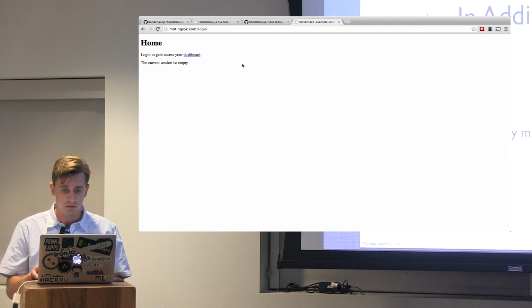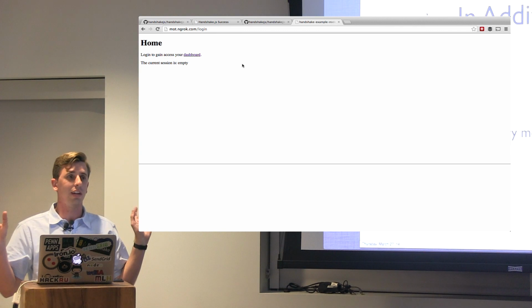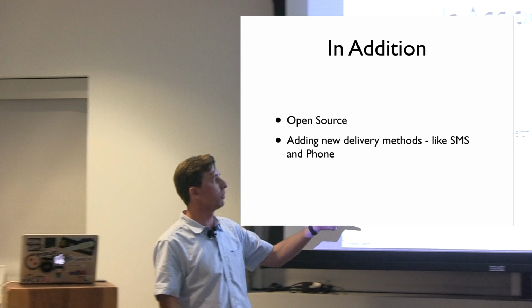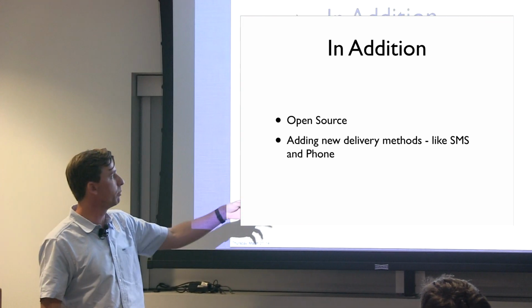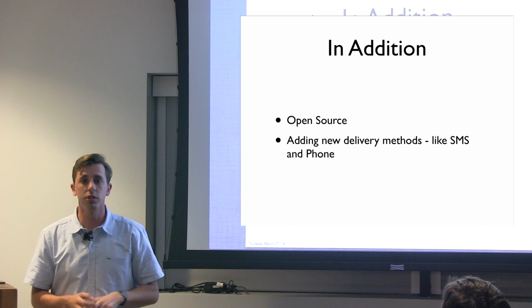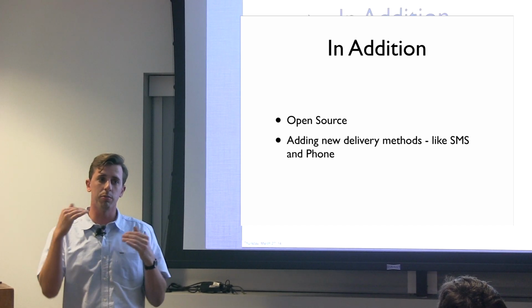And so that's it. That's the basics. So in addition, it's open source. I want to add other delivery methods. So you could do SMS. You could have your own app that you install. You could do phone calls, and you could even maybe layer those.